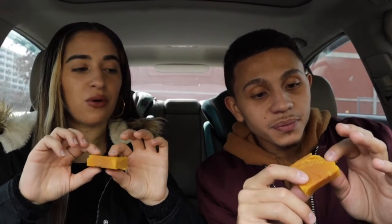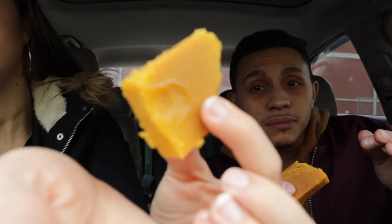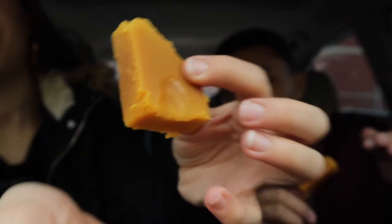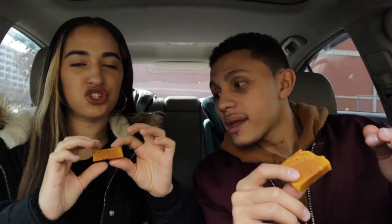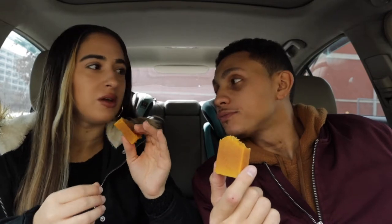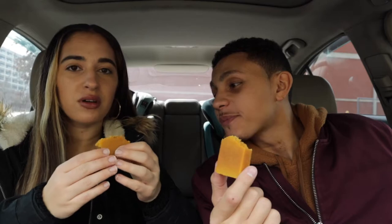It's like sugar. Guys, look, just with me holding it like that, it's already melting, but sugary. It's just sugar. Oh, it's really good though, but I wish it wasn't this sweet. I wish there was a little bit more texture, like a cookie. More cookie.